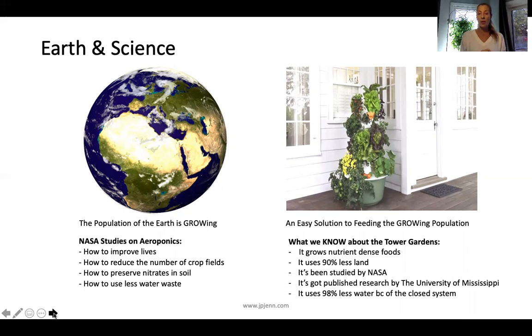So to the right side of the slide here, an easy solution to feeding the growing population is the Tower Garden. So there was a study done at the University of Mississippi, published research showing that the Tower Garden grows nutrient-dense foods, that it uses 90% less land, that it uses 98% less water, and of course that it has been studied by NASA.